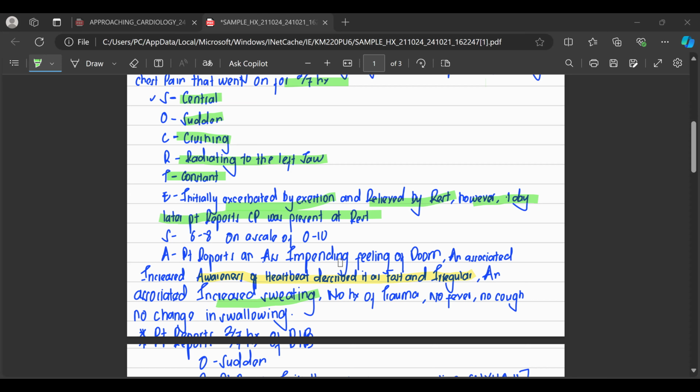How do I know it's not musculoskeletal? Because he tells me there's no history of trauma. There is no fever or hotness of body, which tells me it's neither musculoskeletal, because there are things like costochondritis that have fevers, nor respiratory, like pneumonia that has fever. And there's no cough, removing the respiratory portion. And there's no change in swallowing, removing the GI component, because the thoracic esophagus is there.